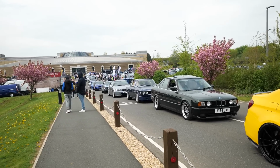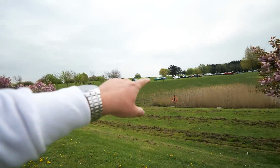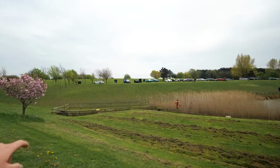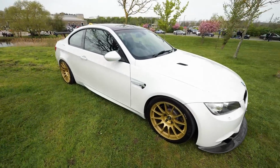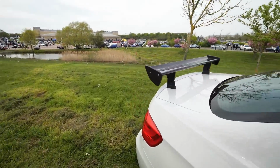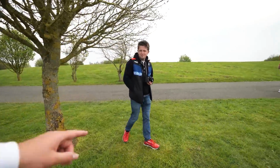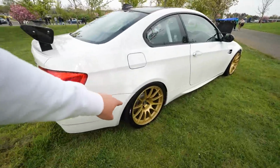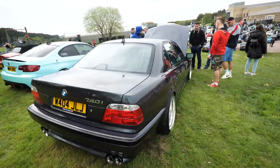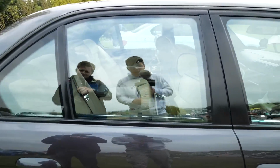So it's only 1:15 and it looks like we have a fair few people leaving already. And even up there, look, where we're about to go, there's not a lot left. So here we have a stunning E92 M3. It's got nice Pro Track gold wheels, which look really good. And also, look, a nice fat wing. That's in a Matt Keen spec, that is. Look at that. I really like these wheels. It's cool with a champagne glass. Oh yeah, look at that.